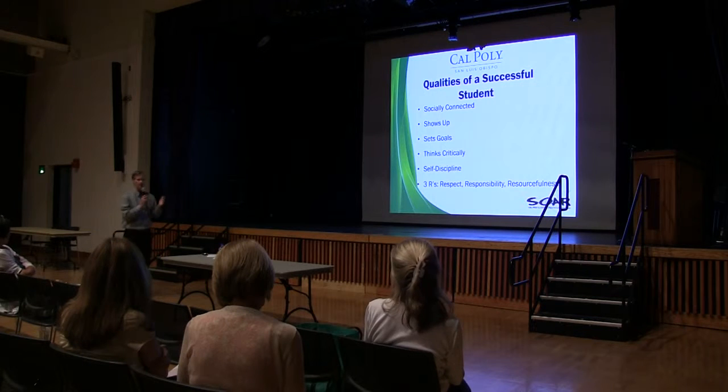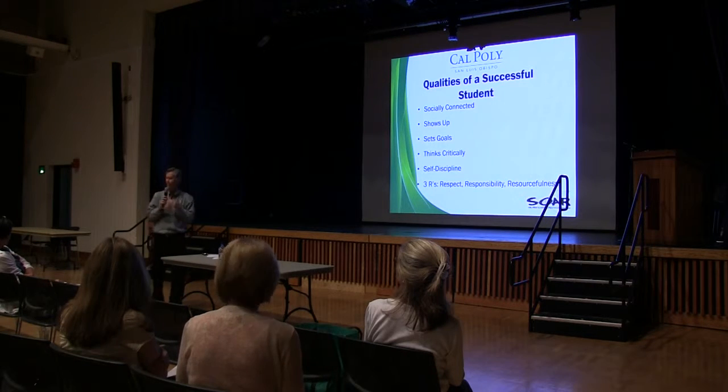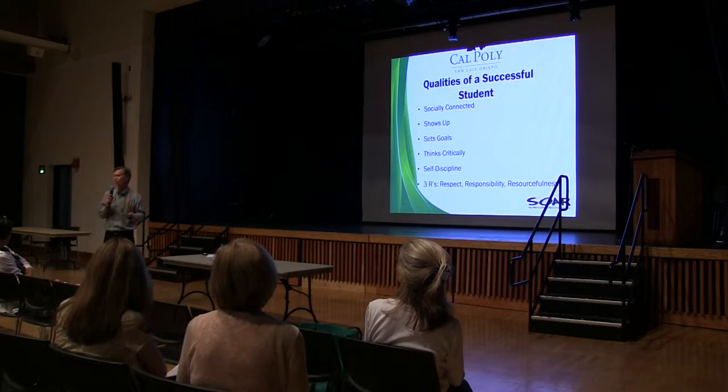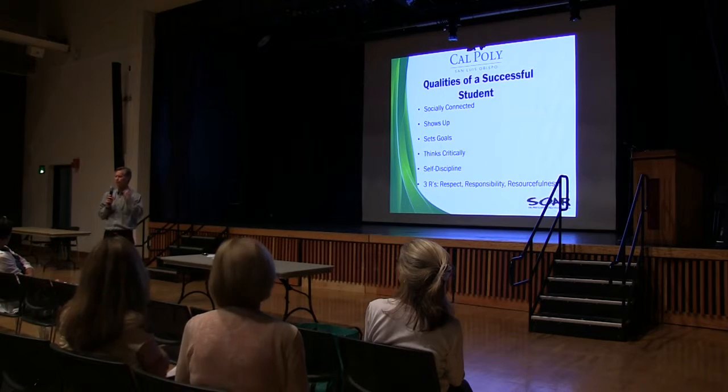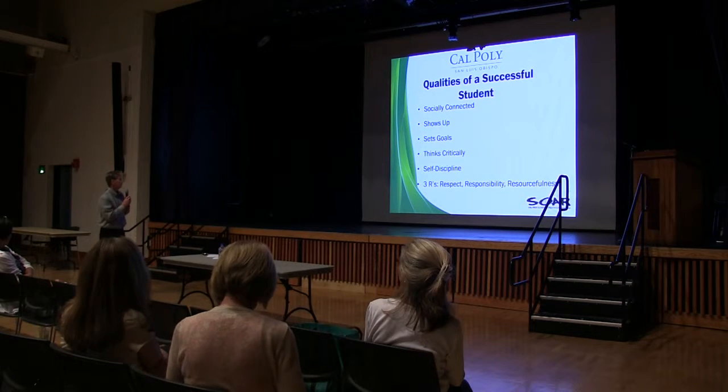And some of those goals might be things like, I need to complete 40 units this academic year, or I have the goal of getting a job that's related to my major within a year or within some amount of time. Because then you're going to keep that in your mind and you're going to look for those opportunities. So students who do that do well.